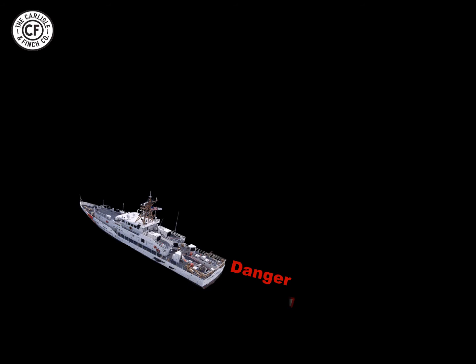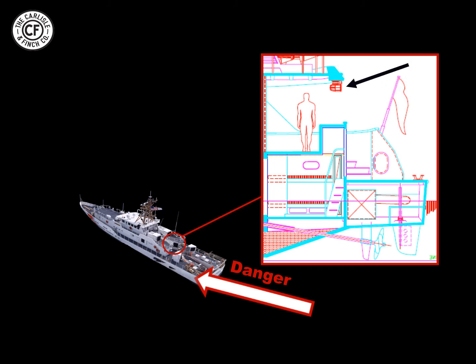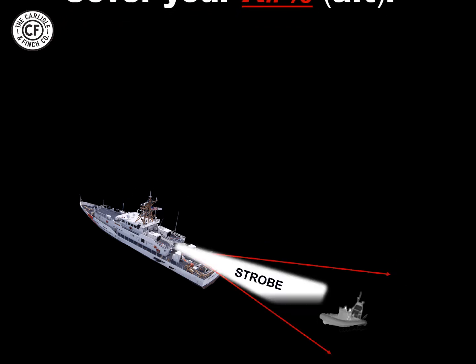The most vulnerable area is danger approaching from the rear of the vessel. By positioning the small compact NightFINDER neatly tucked away under a ledge at the stern, the rear is protected from intruders. Therefore, Carlisle & Finch will help you cover your aft.